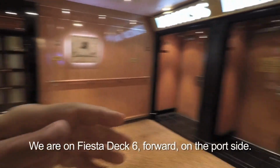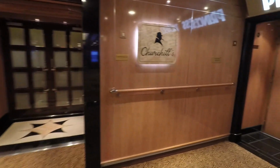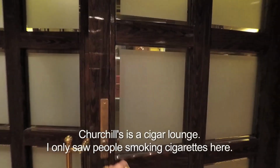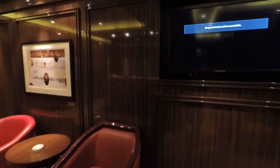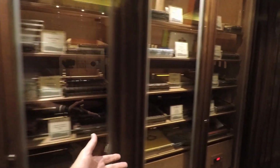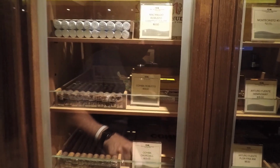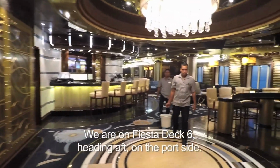And we are back to the forward elevator lobby, lifts, as we call them. And this is Churchill's. Churchill's is where you can go to smoke. And it smells like it. They have these nice chairs, little cubbies where you can smoke and buy cigars. Cohiba Churchill, $23. So we're heading aft now on the port side.